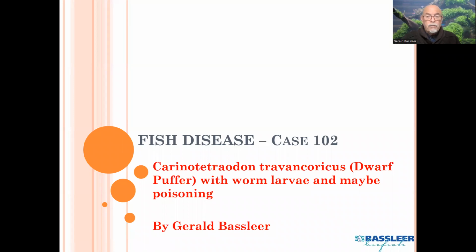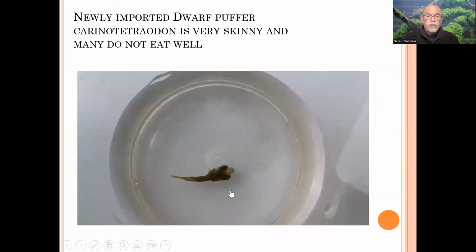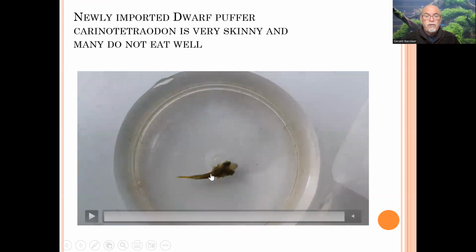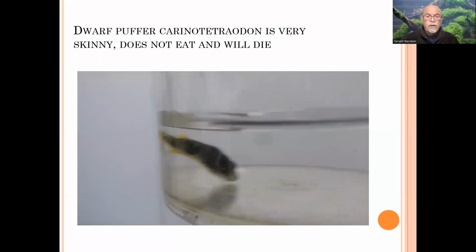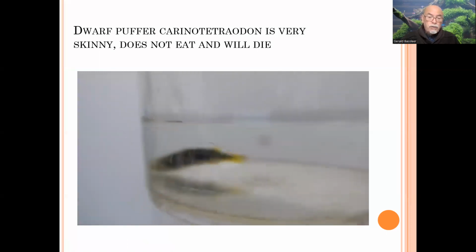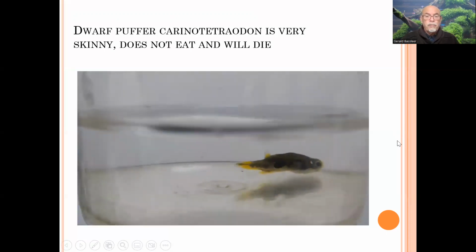And this was our case number 102 about the dwarf pygmy puffer, the Carinotetraodon travancoricus, which had worm larvae and maybe poisoning. Well, the fish were very skinny, and here I collected just one of them. You can see how emaciated it is, and some are eating very poorly. They're dying, wasting away. Here you see another video of this very skinny pygmy puffer, which I am going to examine using my microscope to try to find out the causes of the problem.